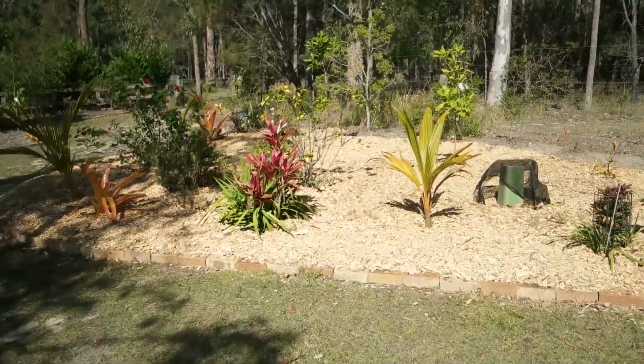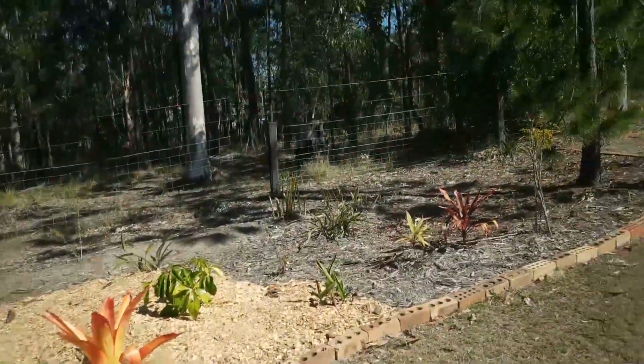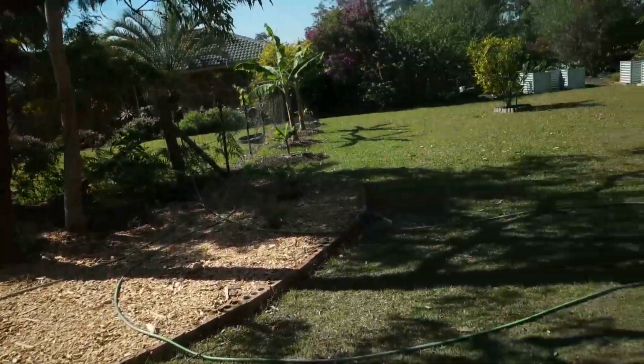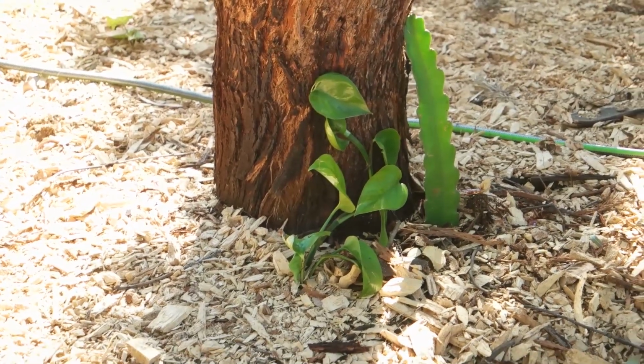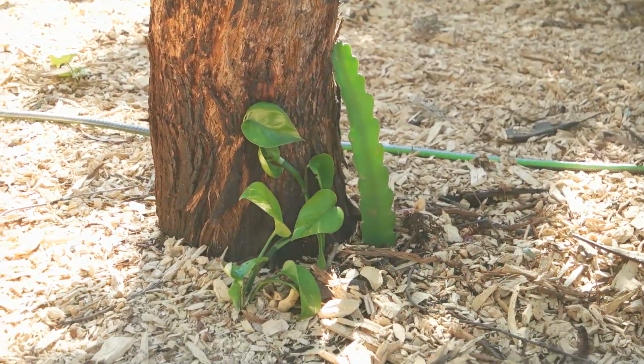So we're mulching the shit out of this area too. I'm going to add more mulch over there just to give it some colour, as well as this one. It really did look better with the red. It's one of the philodendrons. Just going to let that grow up the gum tree. That'll look real nice, as well as some dragon fruit cuttings.